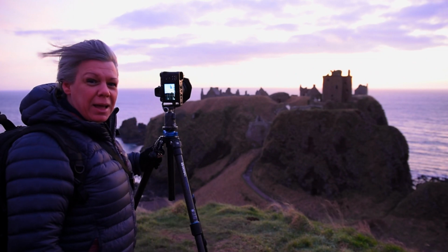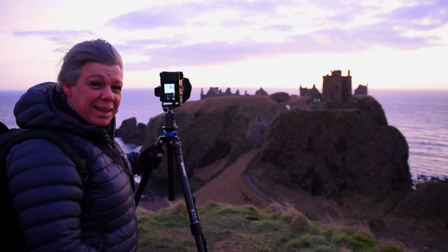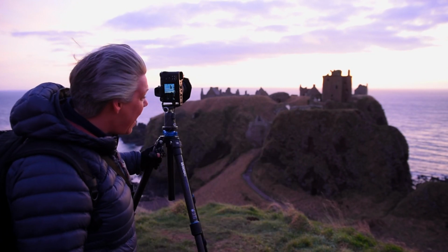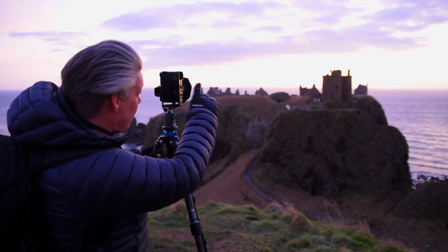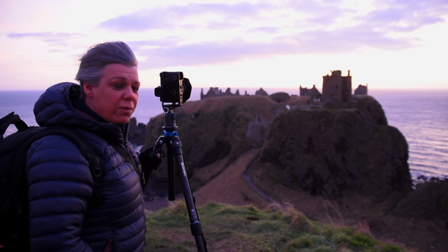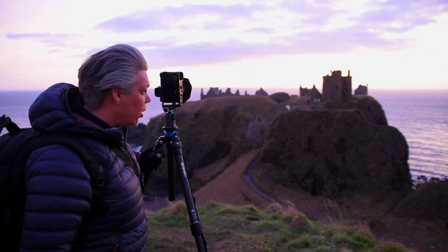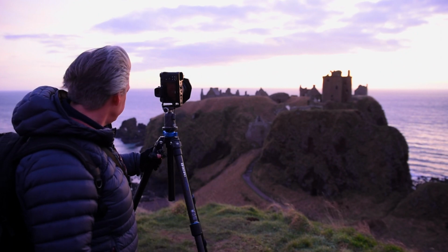What an amazing castle just on the coast here, with spectacular views in all directions. The atmosphere here is superb, absolutely stunning. We've got seagulls again flying around in the sea. You can see the colour of the water, the reflection of the sun on the water, and we've got some really interesting rocks down on the shore there.